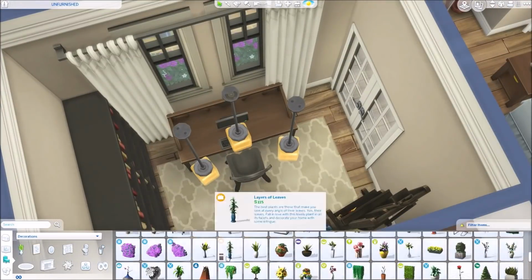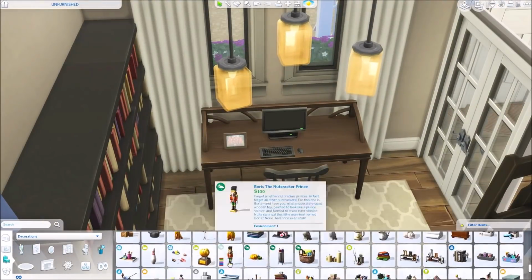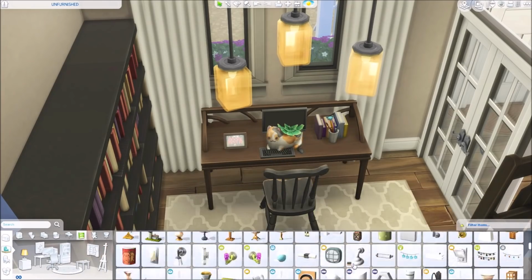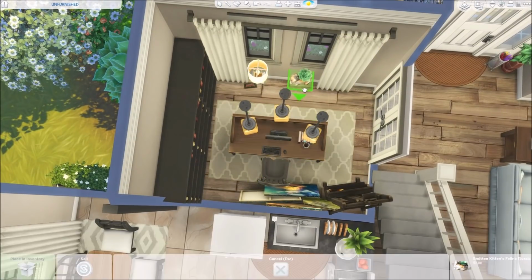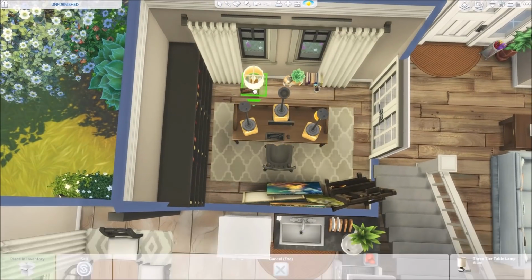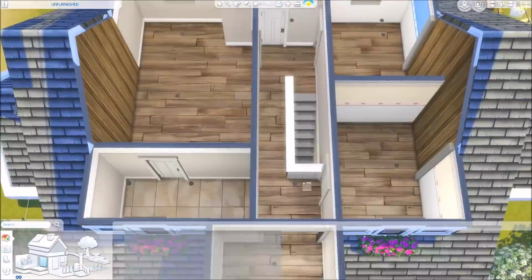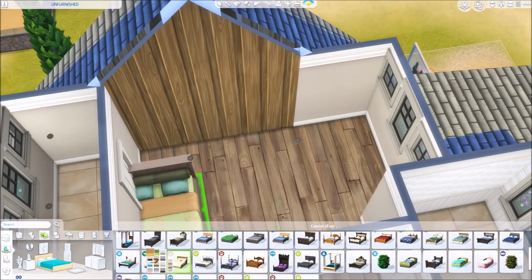I definitely like to add those in a lot of my builds because your Sims do need to do a lot of activities to build up their skills, and plus it's pretty nice to have a home office in real life. So very happy to have added this in there. And then I just clutter up the desk with certain little items. Now I had forgotten that I have this little tea light, so it is shoved into the books, but don't worry, before I upload it to the gallery it will be deleted. I've deleted it already but haven't uploaded it to the gallery.